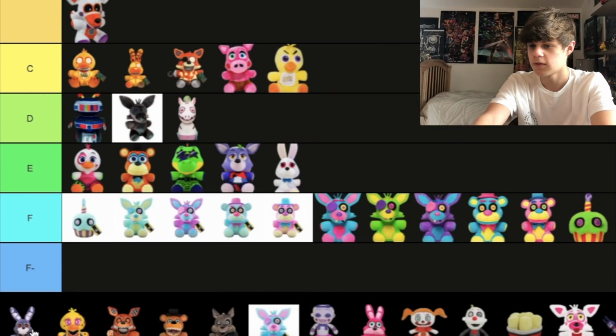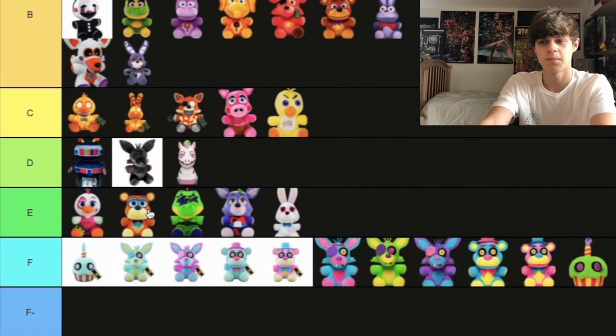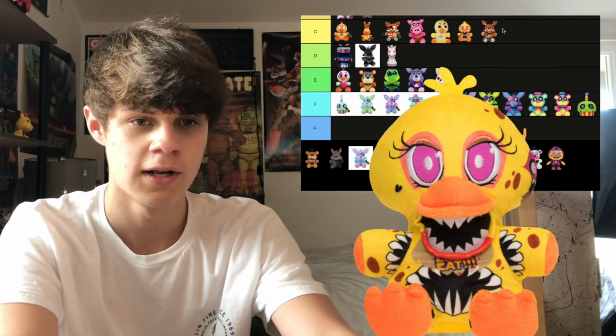Now onto the rest of the Twisted Ones characters. They're not the best. I mean, they're not anything bad. There is a lot of printed on color on them. But they're pretty accurate from what we've seen of the Twisted Ones characters. So they're not that bad. Except Twisted Chica. Twisted Chica's awful.